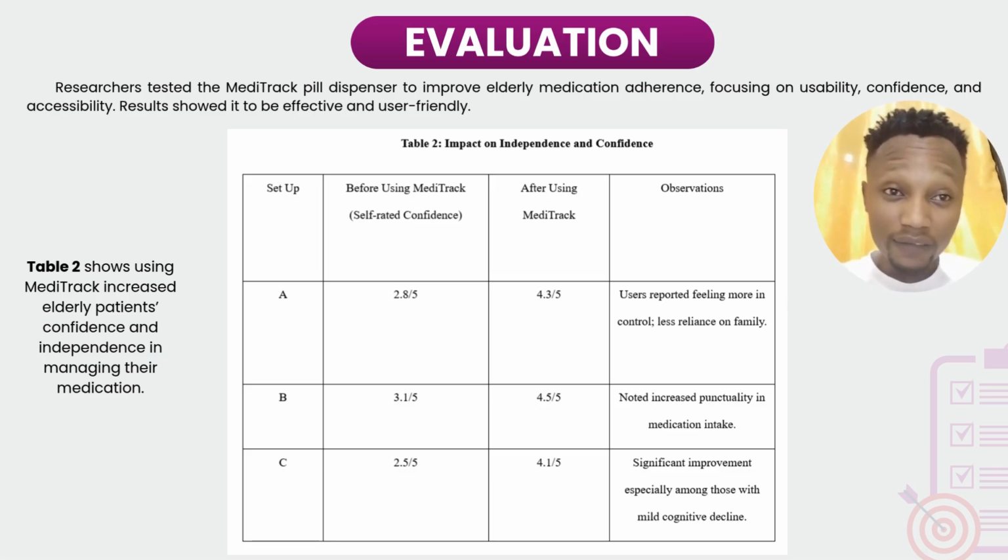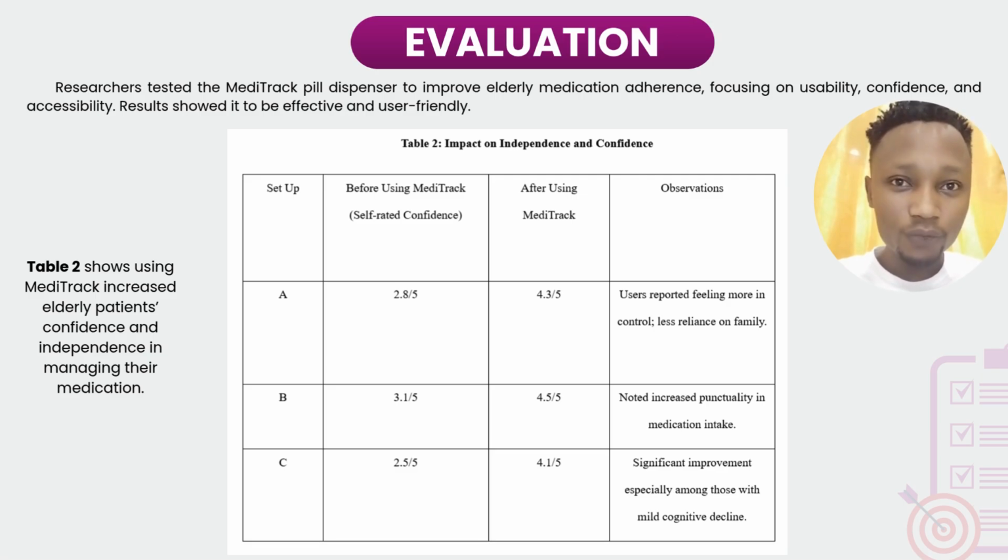Then the observation: significant improvement, especially among those with mild cognitive decline. So this table 2 shows using MediTrack increases elderly patients' confidence and independence in managing their medication. Thank you.